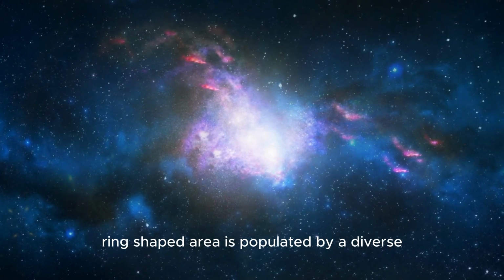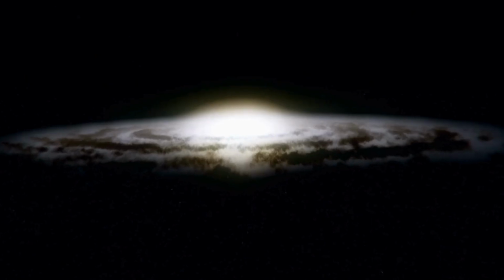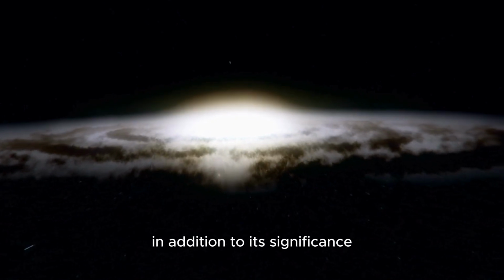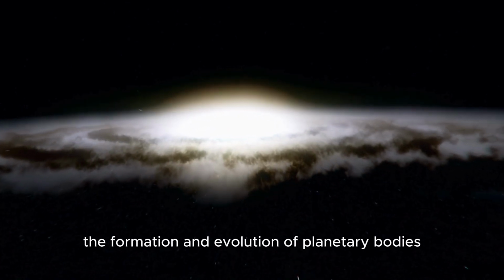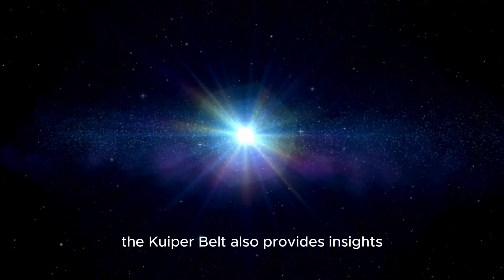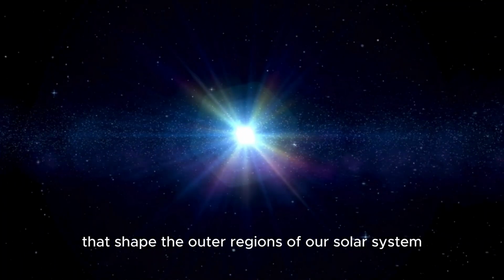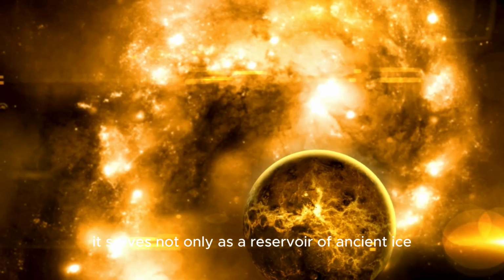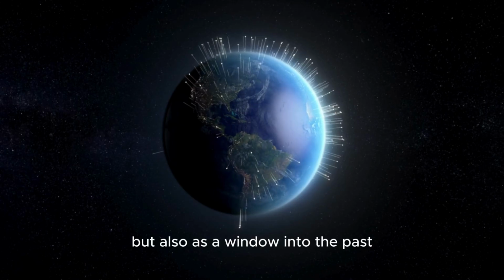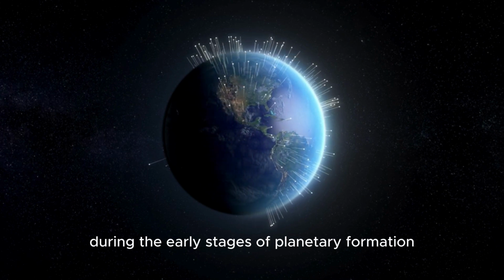This vast ring-shaped area is populated by a diverse array of icy bodies, many of which are remnants from the early solar system. In addition to its significance in understanding the formation and evolution of planetary bodies, the Kuiper Belt also provides insights into the dynamic processes that shape the outer regions of our solar system. It serves not only as a reservoir of ancient ice but also as a window into the past, revealing the conditions that prevailed during the early stages of planetary formation.